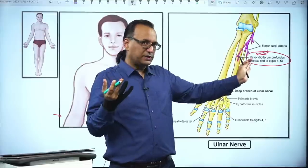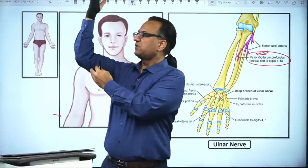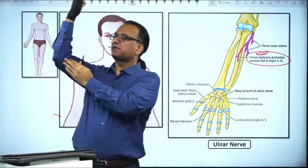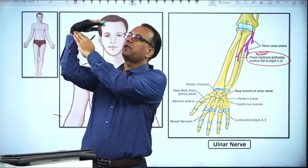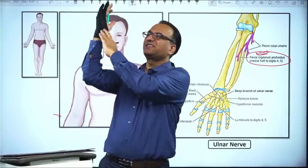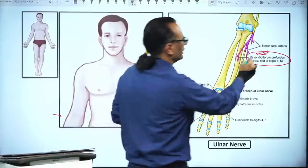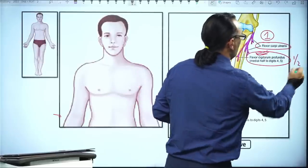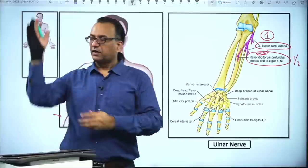You have told half a muscle, which one is the whole muscle? There's a muscle on the ulnar side that flexes the carpus from the ulnar side: flexor carpi ulnaris. Carpus is wrist. So flexor carpi ulnaris is one, and the medial half of FDP is the half muscle. That is the 1.5 muscles supplied by the ulnar nerve.